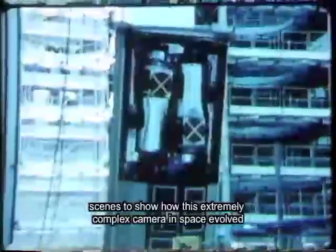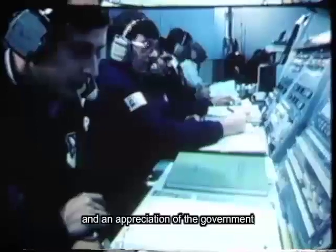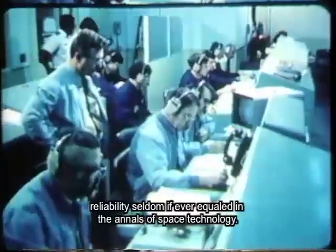Here then is a historical look behind the scenes to show how this extremely complex camera in space evolved, and an appreciation of the government industry team that made it work at a level of efficiency and reliability seldom, if ever, equaled in the annals of space technology.